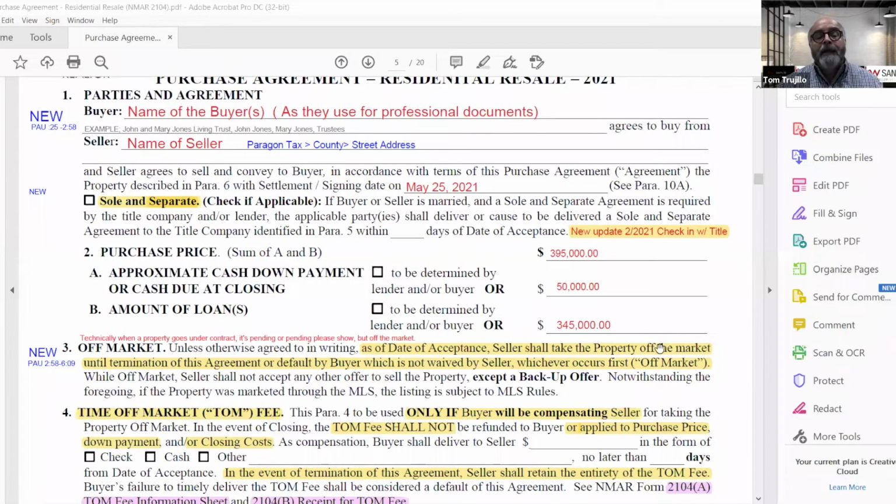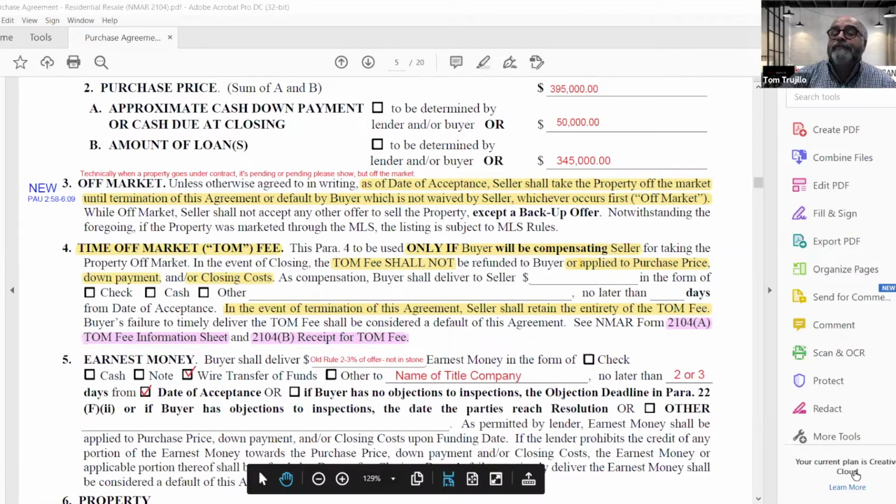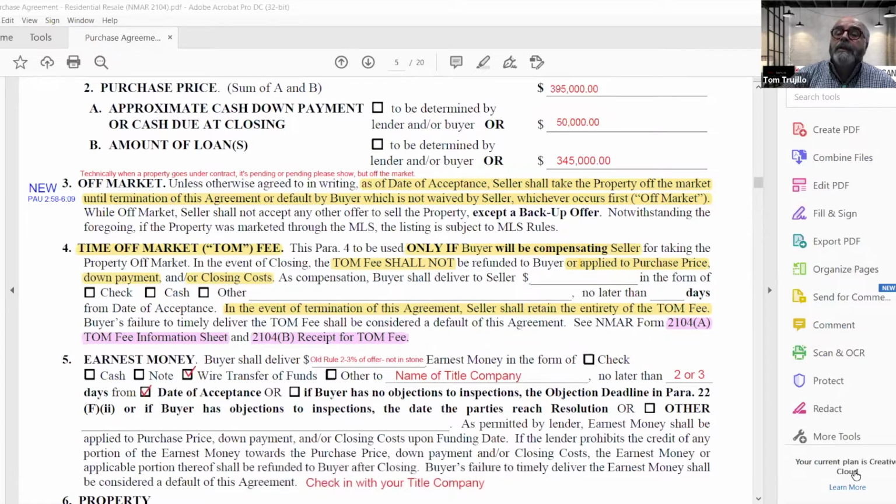The TOM fee, we've been through this. For the new brokers, the TOM fee is another way of perhaps moving a contract through quickly. You see it a lot, particularly with cash offers. Normally on these cash offers, somebody will say, I want to close this as soon as I possibly can. So versus going through the whole process of waivers and objections, they may say, we're willing to give the seller $1,000, $500, whatever, in the form of a check to take the house off the market for the next 10 days to allow us to do due diligence. And we'll be happy with it.